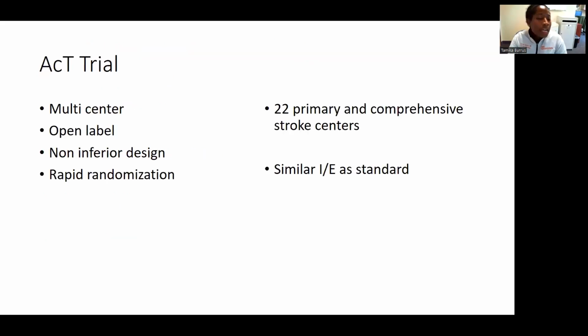And so there is a trial outside of Canada, the ACT trial. This was done because previous trials had been looking at alteplase versus tenecteplase dosing, really following again that cardiology literature, which we found at the higher doses was too much for the brain. And so this was a multi-center trial, open label. They looked at 22 primary and comprehensive stroke centers. It was a nice trial because they used similar inclusion and exclusion criteria that we already use for alteplase, and they had fairly good randomization.